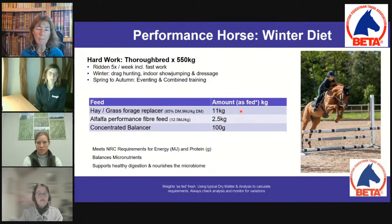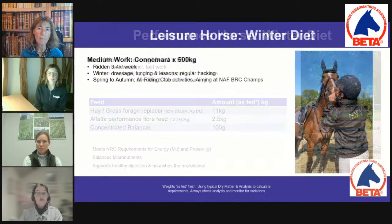This is the as fed rate, and then a nice fibre based feed in the bucket to provide that base and move away from starchy cereals, and a concentrated balancer. And something as simple as that meets the NRC requirements for energy and protein, balances for micronutrients, and helps support healthy digestion by nourishing that microbiome with the balancer element. Okay, so I say that's a fresh weight.